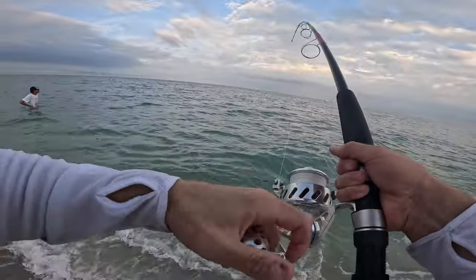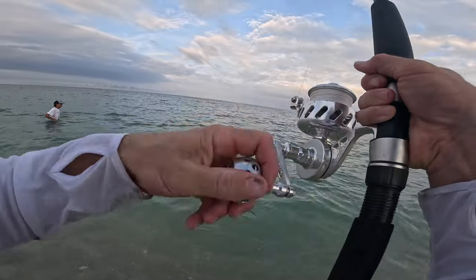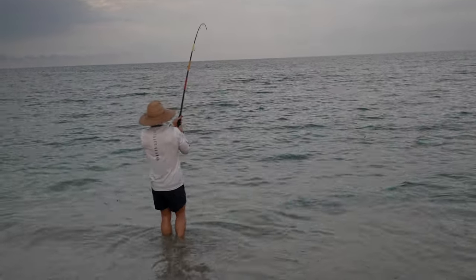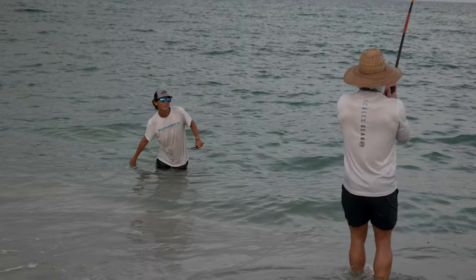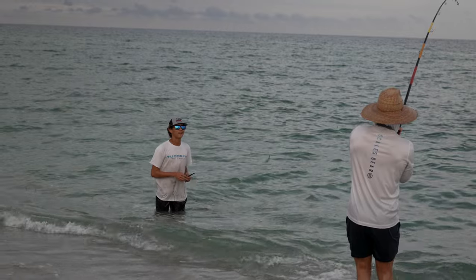God, you gotta love tarpon. Two targeted species for today were snook and tarpon. We got the snook and now we're on the tarpon. Couldn't ask for a better day. It's really, really gorgeous out. Perfect conditions. Kyler's mad because he's not fishing right now, so he's throwing things at me as I fight a giant tarpon.